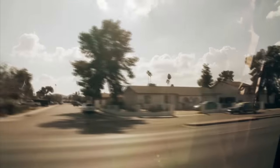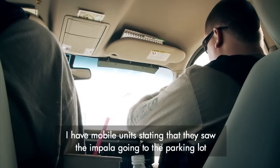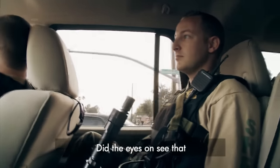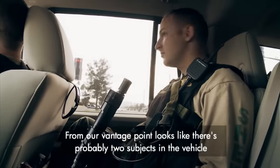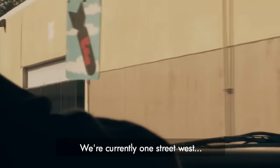The unit moved towards the rendezvous point, where the undercover officers have arranged to meet and purchase fake papers from the dealers. My mobile unit stating that they saw the Impala go into the parking lot. Do the eyes on see that? From our vantage point, it looks like there's probably two subjects in the vehicle. Okay, and do we see any counter? We're currently 1 Street West.